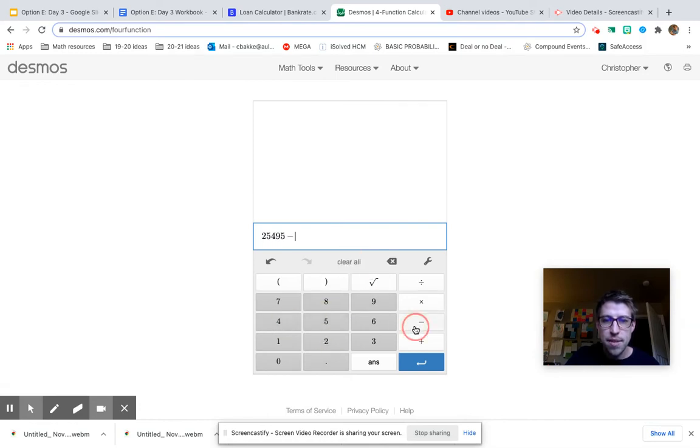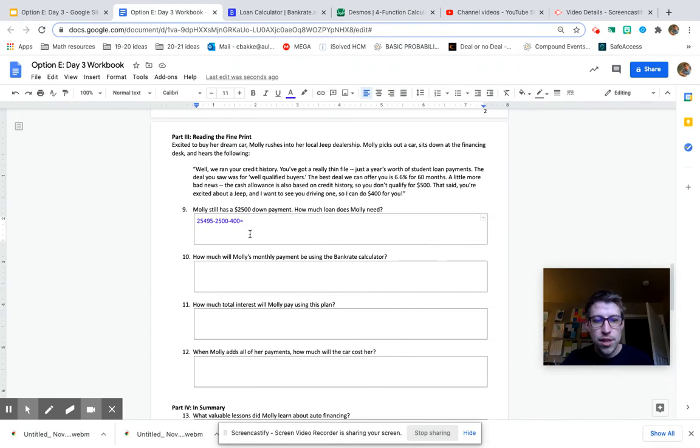$25,495 minus your down payment, which you saved up in your bank account, minus the cash allowance. So you're going to need a loan for $22,595. $22,595. That's how much you need from the bank. Now we're going to calculate her monthly payment using the bank rate calculator, but using the new information that she was given up here.